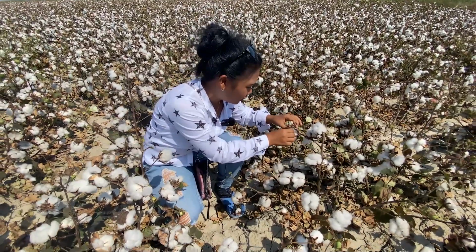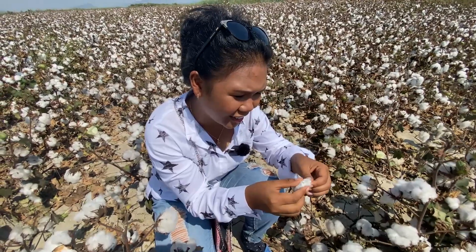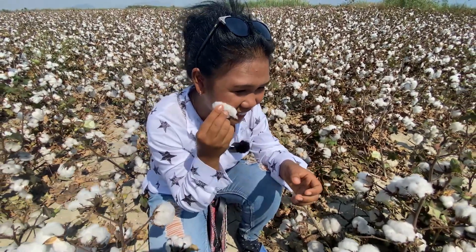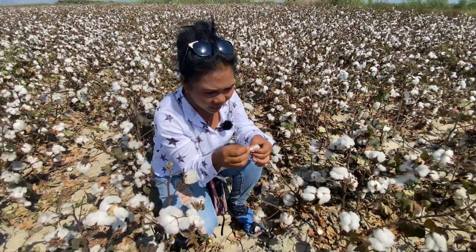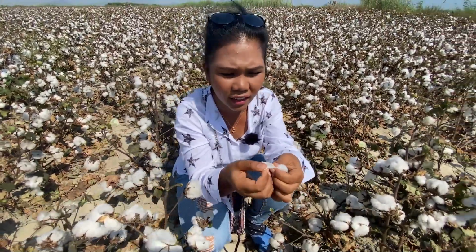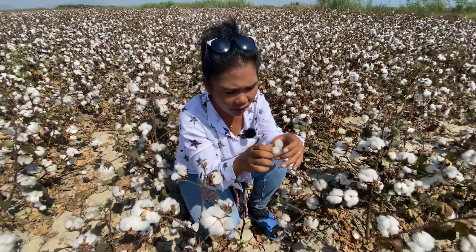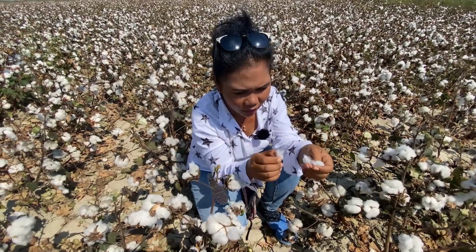I will touch it. Oh my gosh, yeah. This is real cotton. Oh my goodness, yeah. And it has, what are these things? It has seeds. Wow, it's amazing. So maybe I think it is brought to the factory first.